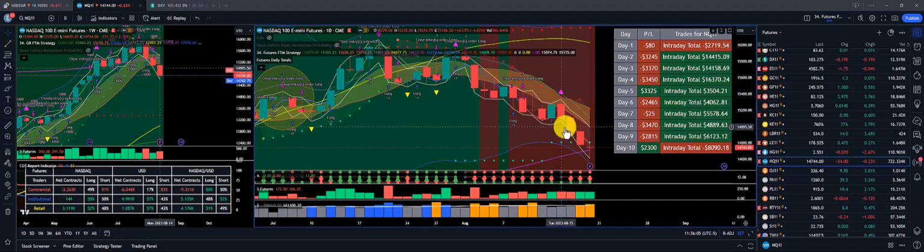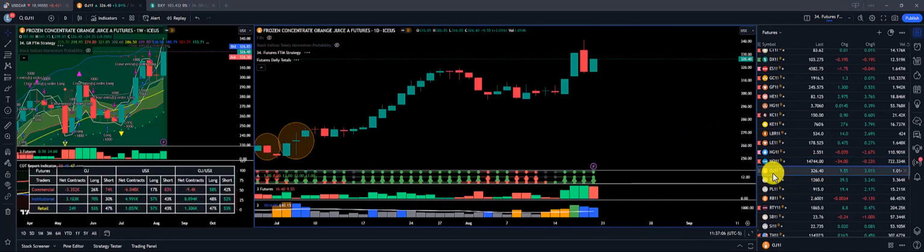NASDAQ, one of the best gainers here with a $3,290 gain for the week. Did not trade this last one because you got the Z3 excursion and the RL270. No good one-to-one trade there.